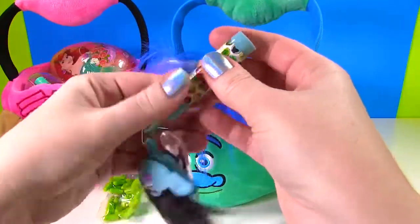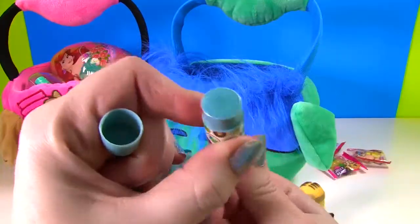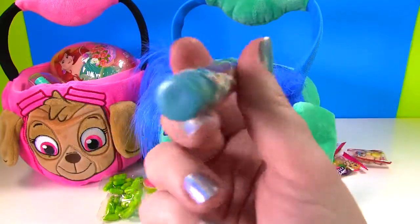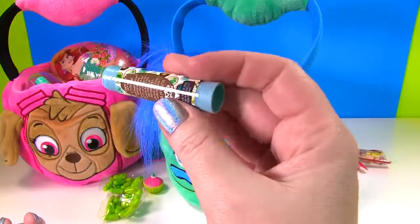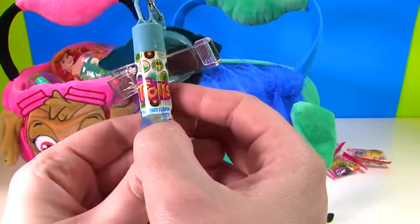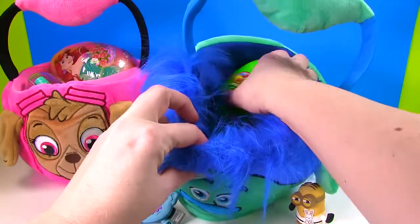Now, I don't know what flavor this lip balm is. I guess it's Grumpy Pants Branch flavored. Look, it's the same color as the Grumpy Branch before he gets all happy. And it actually smells pretty good, kind of fruity. And look, right here it says blueberry flavored. That makes sense. It's time for another egg.